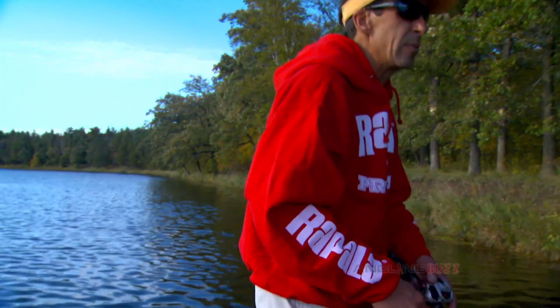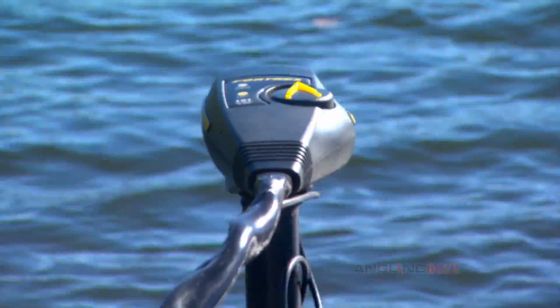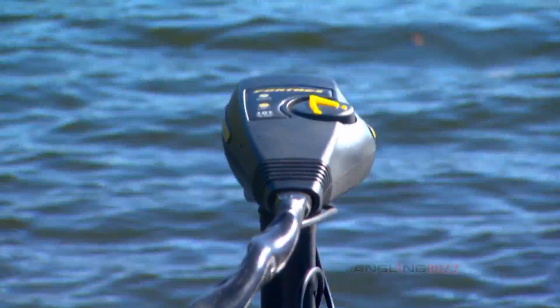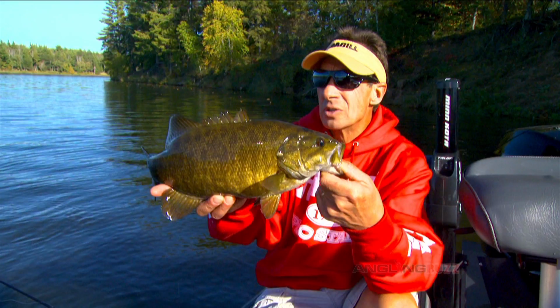But what the real key is, it's a run and gun approach. We're constantly covering water, put the trolling motor on 20, 30%, and you just keep on fan casting and looking for active biters. You know the old saying, less is more? Well, in a fall like this, more is more. Cover more water and catch more fish.